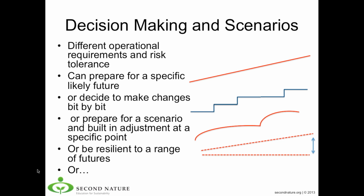There might be a specific adjustment or a built-in point in your future processes where you think that would be an appropriate time to reevaluate the system, and you think that that would be possible. Or you might make decisions that would be resilient to a range of futures, if that could be feasible. None of these are hard and fast rules, and every situation will be different. And so it's useful to bear in mind the kind of decision processes you've typically taken before in order to think about how this scenario process would fit into that. In the next slide.